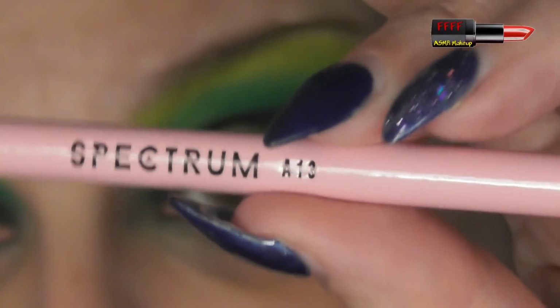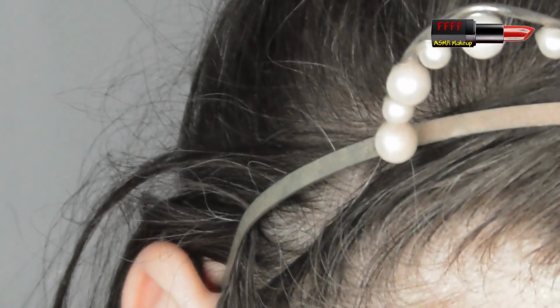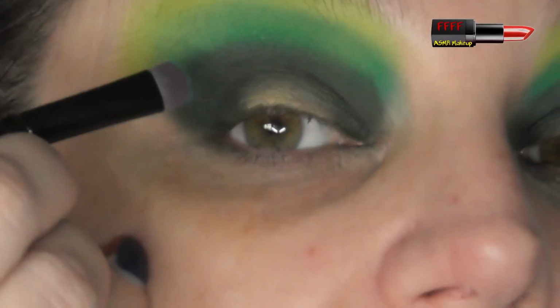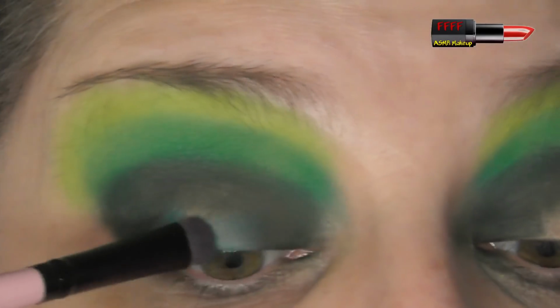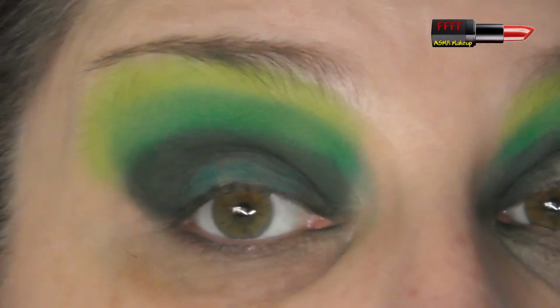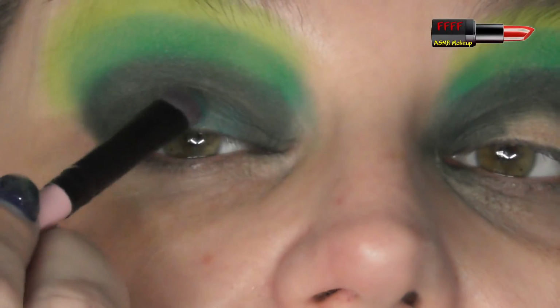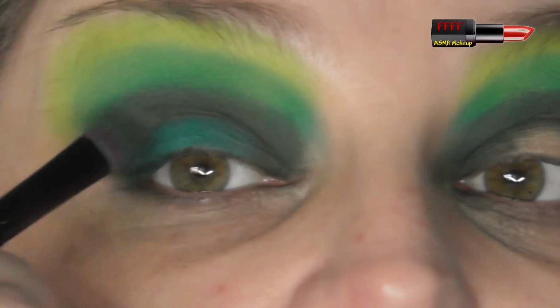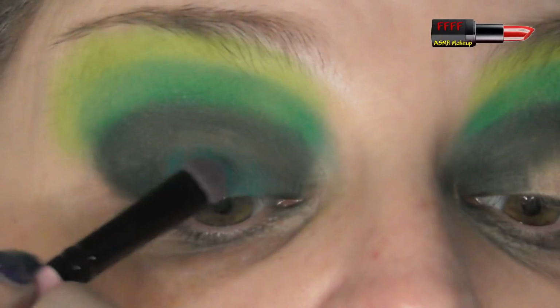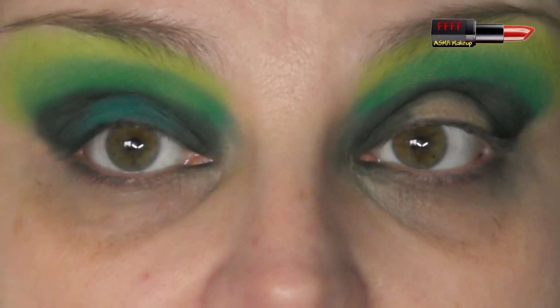Right. This is a Spectrum A13 brush, which is a little stubby, chubby little booger. I'm just going to dip that into, which I can't give you a different shade from a different palette because it is unique to my collection. I'm just going to pat this. Actually, I might do that all over the lid. Do a completely matte eye. Yes, look how pretty that is. This is a proper teal. When you put it against a green, it looks more blue. And when you put it next to a blue, it looks more green. I like that.